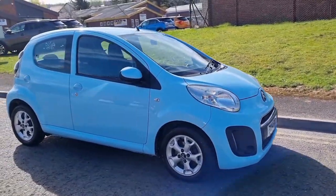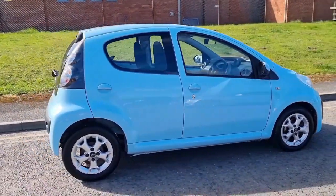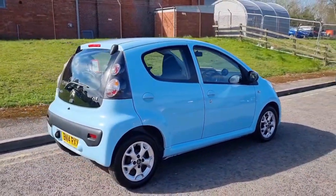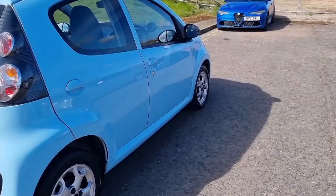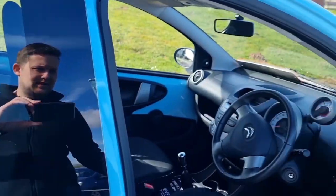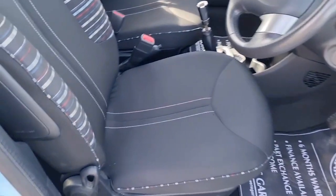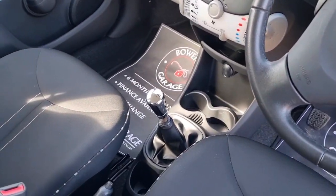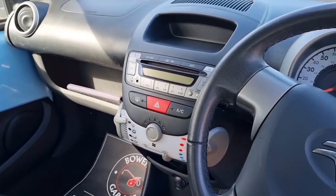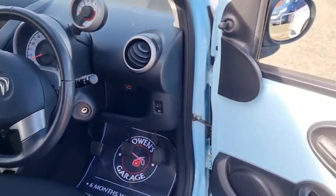And this was the lovely little C1 that they bought in the sort of baby blue colour. Powder blue, I think they call it. Always popular. Cheap tax, well, free tax on this one. Cheap insurance, excellent on fuel. Really tidy car, this one. It's got these checkered seats. Snazzy little gear knob. Air conditioning, auxiliary input, rev counter, electric windows, remote locking.